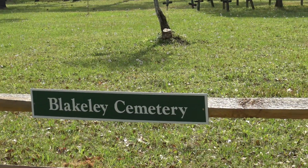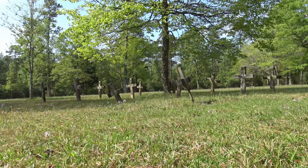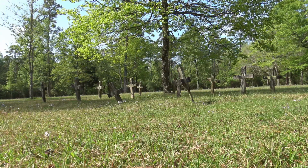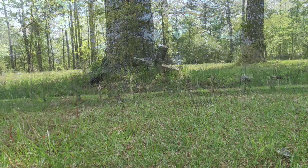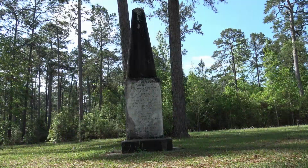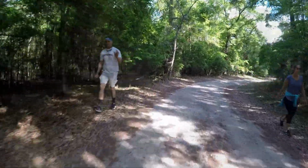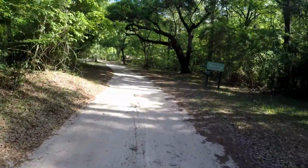In this battle, 16,000 Union troops fought against approximately 3,500 Confederates. While exact numbers are not known, it is believed that about 75 Confederate defenders were killed, and Union attackers suffered about 150 casualties. From here, it's a short drive down Old Blakeley Road to the original town site, in the now ghost town of Blakeley, Alabama.